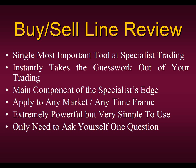All right. Remember, in review, the buy-sell line is our single most important tool at Specialist Trading. Why? Because it instantly takes the guesswork out of your trading. That's one of the reasons why we preach to our students not to rely on any type of news, because news is subjective. One person's reading of the news can have them saying it's positive, while another person's interpretation could say it's negative. So there's guesswork involved when you're trying to interpret what's going on with the news.